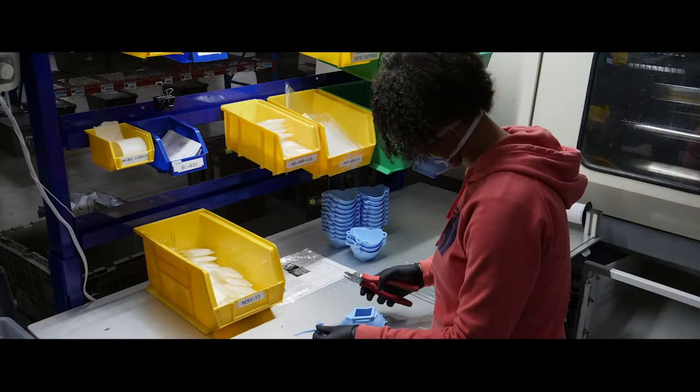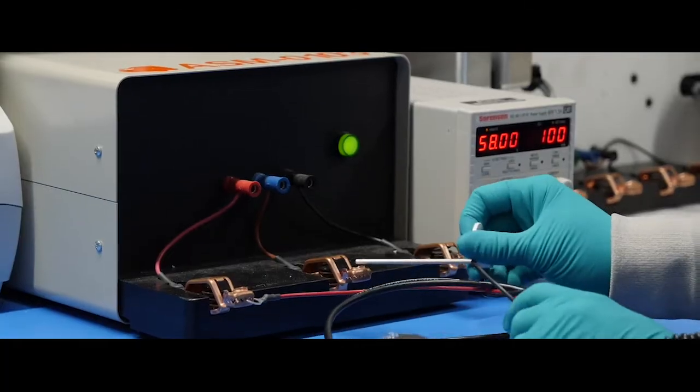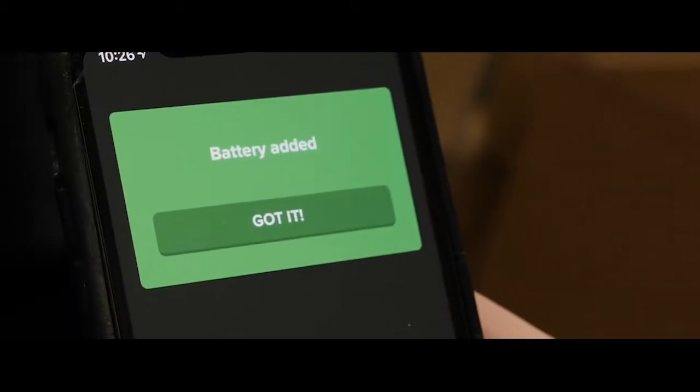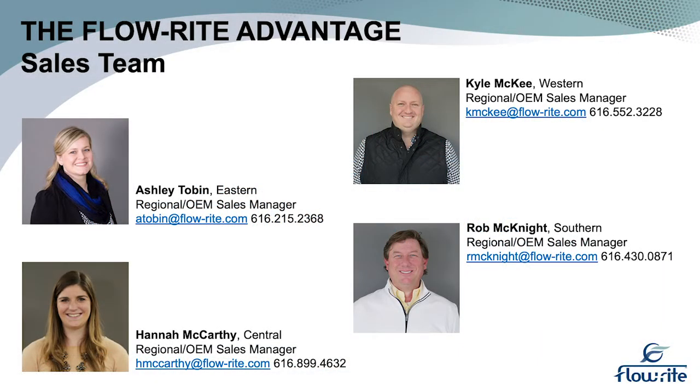One way we combine safety and innovation is during the COVID-19 crisis. We built our own mask for the safety of our people and expanded on out into a community and customer base. This is just one example of where innovation and our core values come together. Another example of innovation at Flow-Rite Controls is our venture into electronics. We now make a variety of sensors, battery management systems, and all controlled through an app portal. Flow-Rite has 4 core values: help first, think beyond tomorrow, question and improve, and love what you do. For those of you who've worked with our sales team, I'm sure you'll agree they embody the values of help first and love what you do.